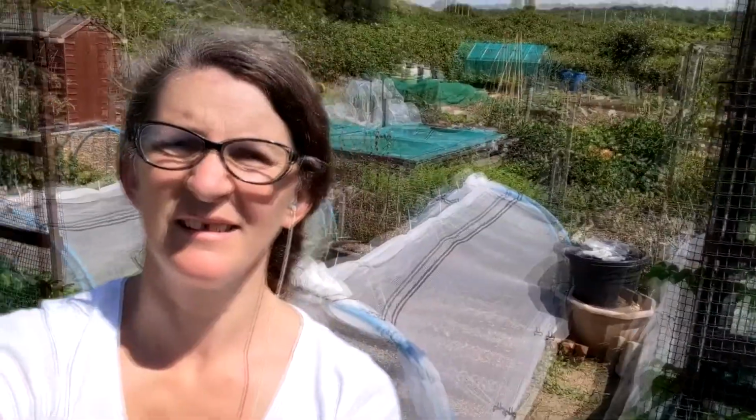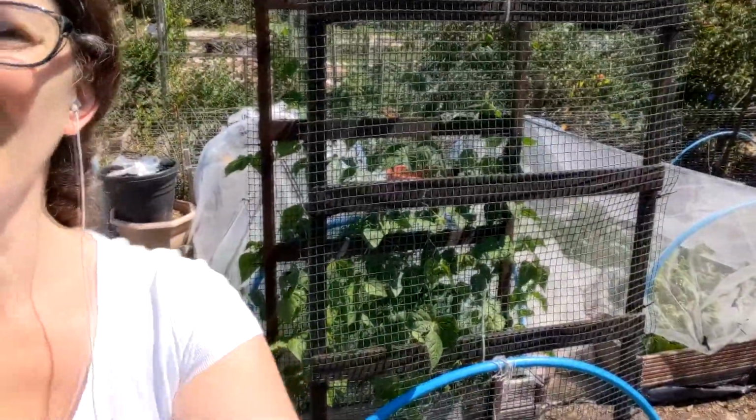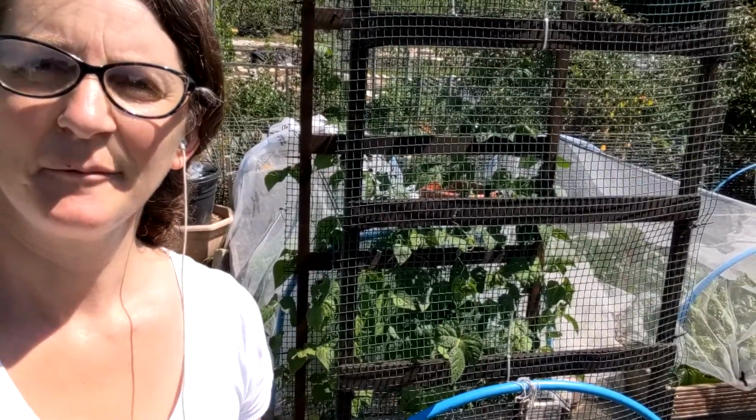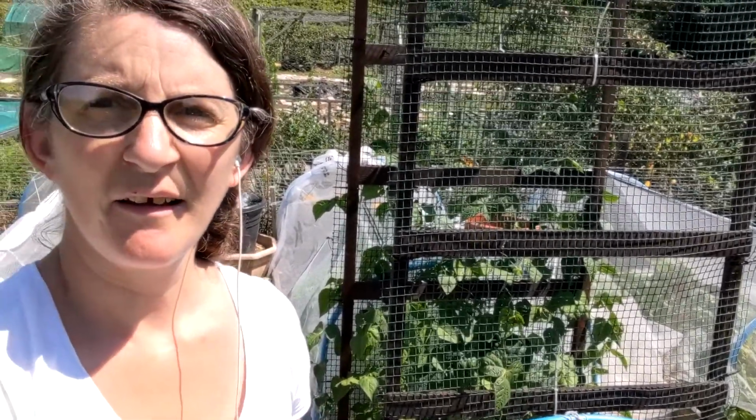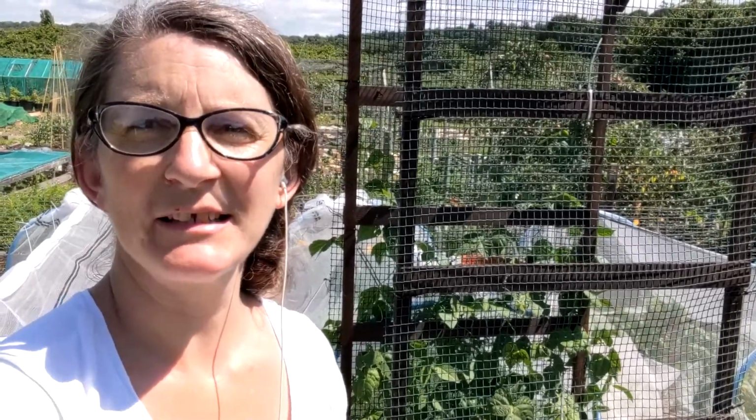So that's the parsnip bed re-netted just to keep the birds off, and I redid the one next to it, just behind the beans here, because that had the carrots in and that needed re-netting, so it wasn't squashing the foliage. Hot work, but at least it's done now.